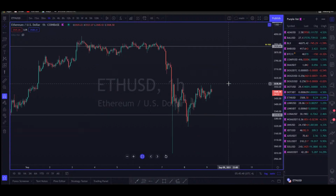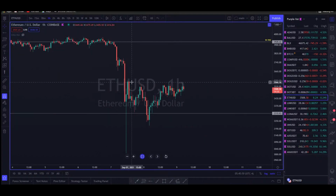Doge hasn't done anything. Here's Ethereum. So Ethereum's trading below that hourly resistance it put in. This is your capitulation wick to the downside. This is your dead cat bounce. Now it is on an hourly, so it doesn't really matter too much, right? Your higher time frame levels will hold more weight, but you can see that it is currently holding price.